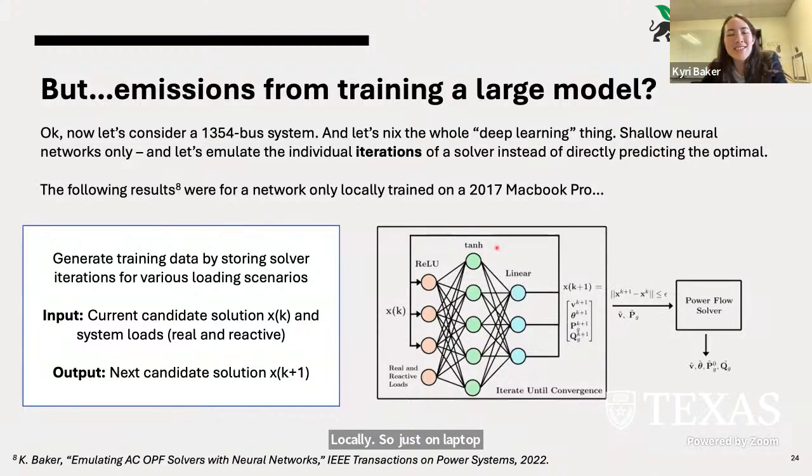I used a shallow network. So deep learning means that you have multiple hidden layers in the network. There's just one here. And instead of predicting the optimal solution directly, I trained a neural network to emulate an optimization solver. So it's basically trying to take the same derivatives, the same little baby steps as the solver does to find the optimal solution, except it does it faster because it doesn't actually have to take derivatives. It doesn't actually have to do matrix factorizations.